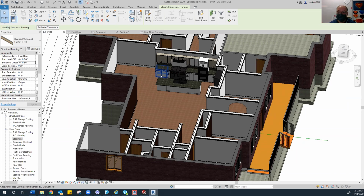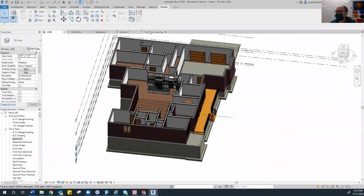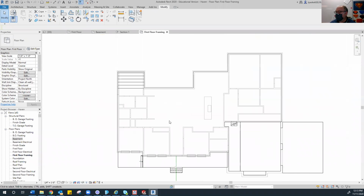So that's what you're doing today, the first floor framing, getting all this framing there. Notice you won't see it once you adjust it. It's now gone from this area. So you have to make a choice. Do you want to see them or do you want to adjust them? It's not both ways. I wish it was.